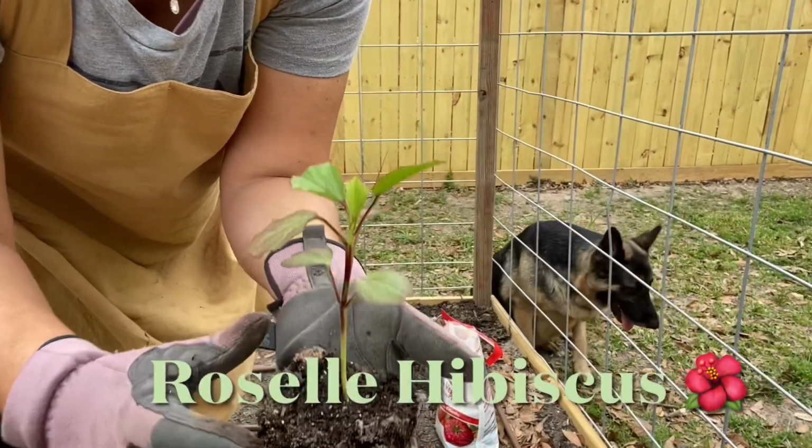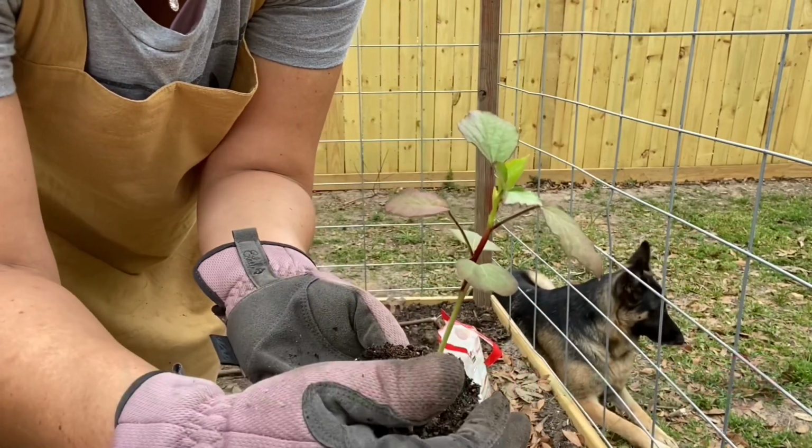Look how pretty that roselle hibiscus is. Look at that pretty girl.